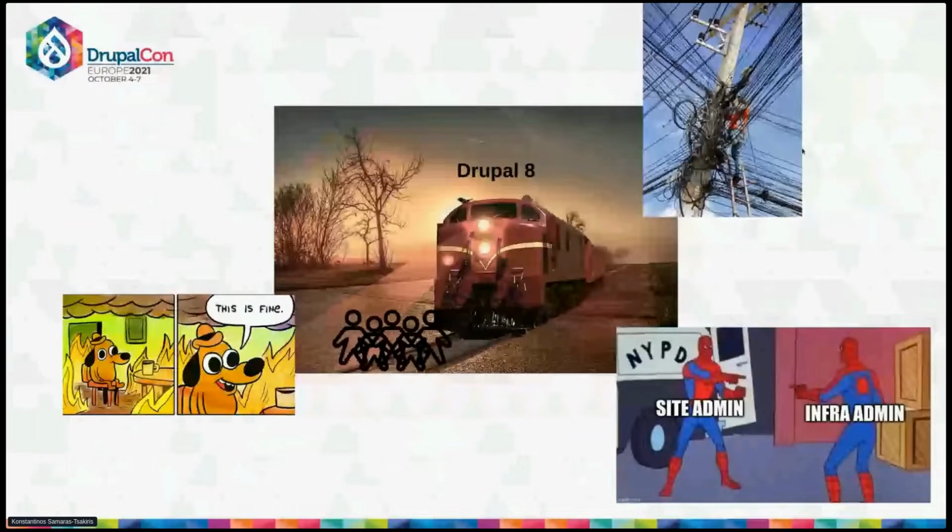On the other hand, because of this characteristic of the flexibility that we offer to our users, where each site admin can add their own modules to their website in addition to the ones that we provide, this also created a responsibility gap, an expectations mismatch between the infrastructure administrators and the individual site administrator as to who is responsible for those additional modules.